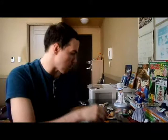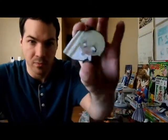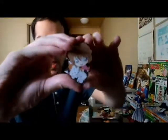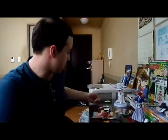Okay, so that's all my collection, guys. Oh, there's one more. Yeah, my keychains. I forgot my keychains. So there's Kaito Kid from, obviously, Detective Conan. That little cuter one. Here's Bourbon, another character, Amuro. And then Heiji Hattori. Okay, and last but not least, Haibara. Yes, Haibara. Probably the cutest one, right? So that's my Detective Conan collection.